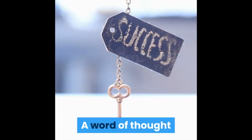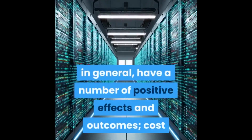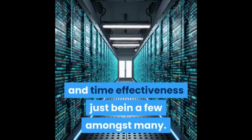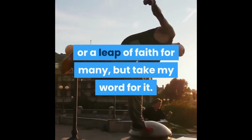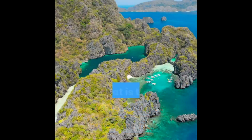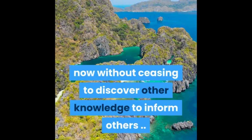A word of thought. QuickBooks hosting and cloud hosting, in general, have a number of positive effects and outcomes, cost and time effectiveness just being a few amongst many. Switching to the cloud might be a change or a leap of faith for many, but take my word for it. You're going to enjoy the ride. That is the knowledge that we have learned right now, without ceasing to discover other knowledge to inform others.